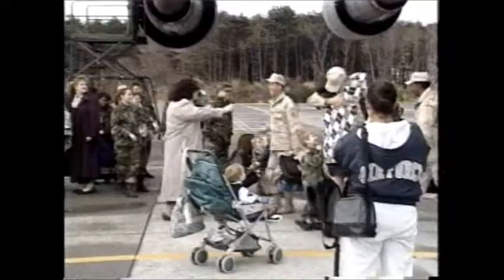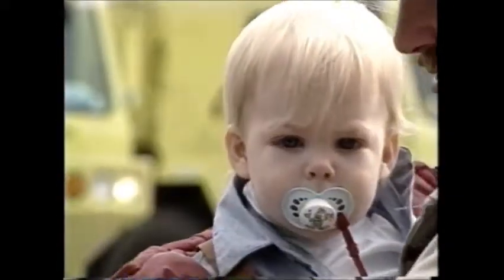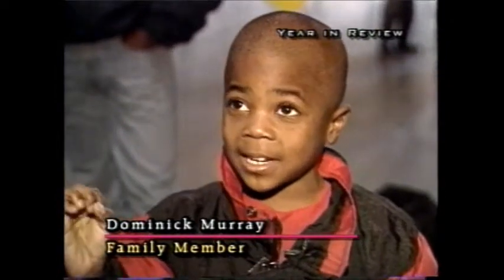Now that they're home, the pilots and weapons loaders have stories to tell about their recently completed mission. But perhaps the most important stories are heard when listening to the words of a small child. I love her and I miss her. I'm glad she's back home and I love her and I was thinking of her the whole time.